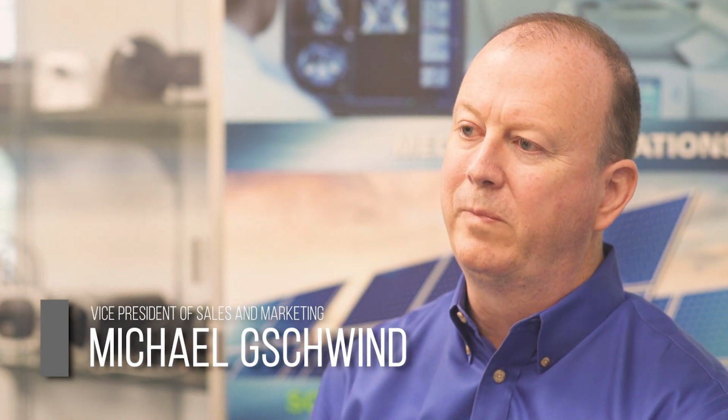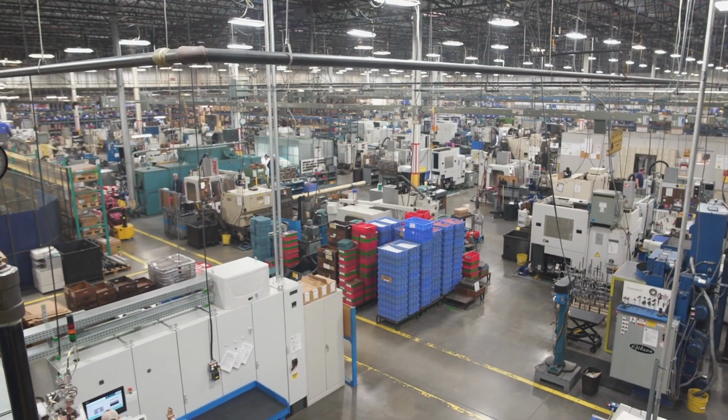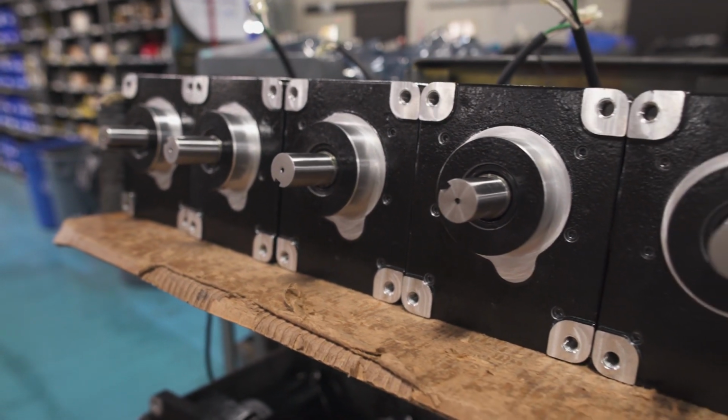Bodine Electric is the leading designer and manufacturer of fractional horsepower electric gear motors in North America. Bodine Electric is a family business. We were founded by two brothers in 1905, and today we're over 110 years old. We serve a wide variety of industries that really depend on long life, durability, and reliability.